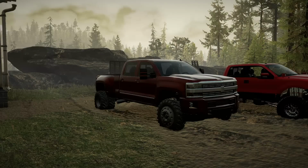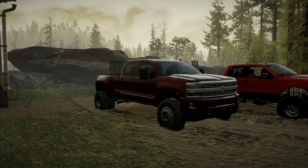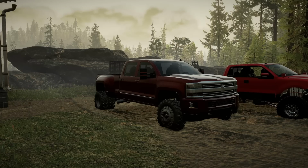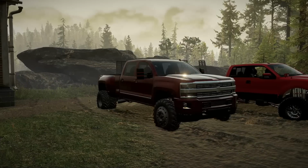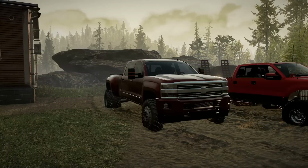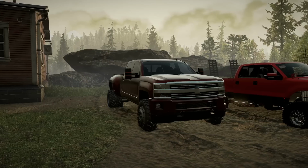And here is our brand new truck. Well, new to us. Welcome back to SnowRunner, y'all, and welcome back, of course, to another episode of the Small Town RP. Now, the lovely people down at the dealership gave me a call this morning, and they were like, yo, you gotta come down here and take a look at what we just took in on trade.